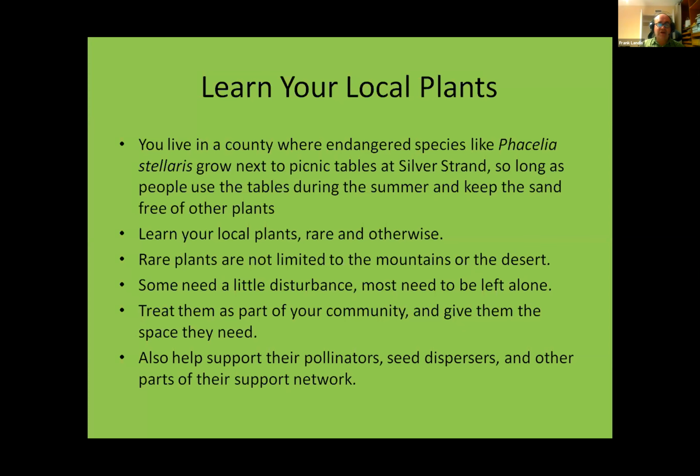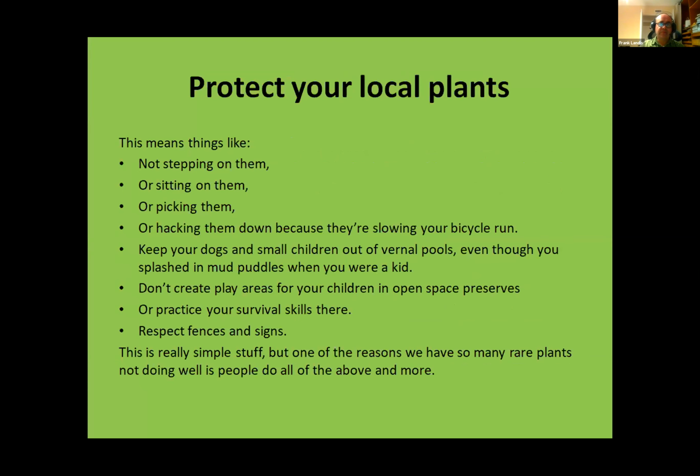This is where your backyard gardening, especially if you're near a wildlife area, can really help if you're keeping the pollinators around when nothing else is blooming. So it's important stuff. And obviously you can protect your native plants by doing things like not stepping on them, not sitting on them, not picking them, or not hacking them down because they're slowing your bicycle run.